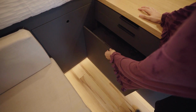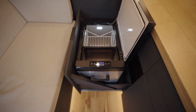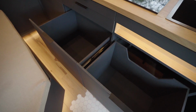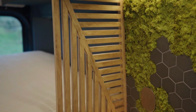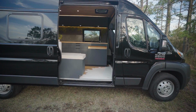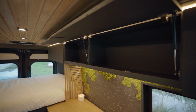In the farthest drawer from the right, you can find the 52-quart 12-volt refrigerator that has a dual zone option to freeze. Each drawer has sturdy hardware that keeps the drawers from coming open while in motion. This indented portion was stained to imitate the natural wood seen throughout the van and create some dynamic range in an otherwise large flat unit. Above the main unit, you can find 3 more cabinets, so if one thing is for sure, you should never run out of storage space.